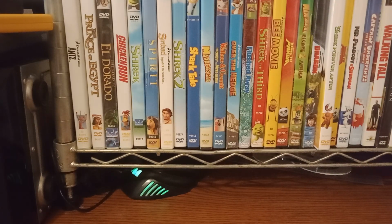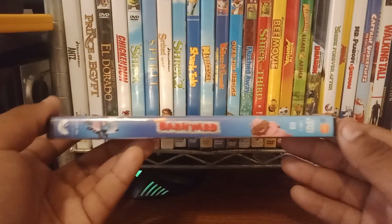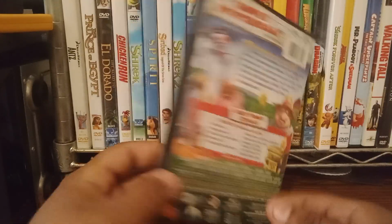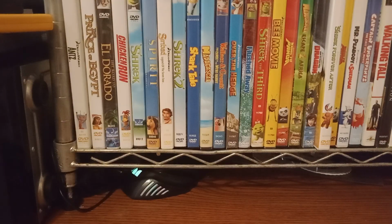And the last of the Paramount Nickelodeon films I own, Barnyard: The Original Party Animals, the full screen edition. I will get the widescreen edition soon, or I'll get it on Blu-ray, hopefully. This is one I had for quite a while. I did an unboxing of this many years ago. And now we'll get into the TV shows I have, and then we'll continue on with the other movies.